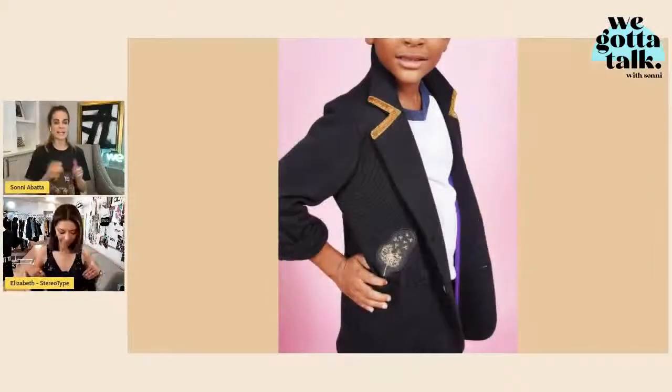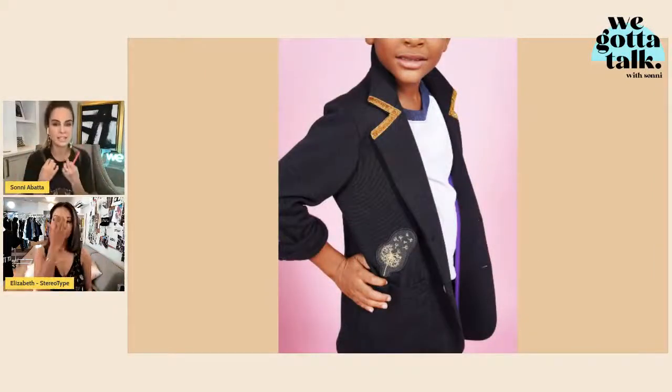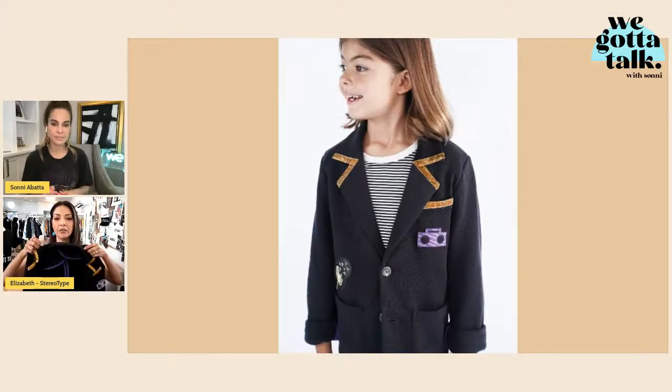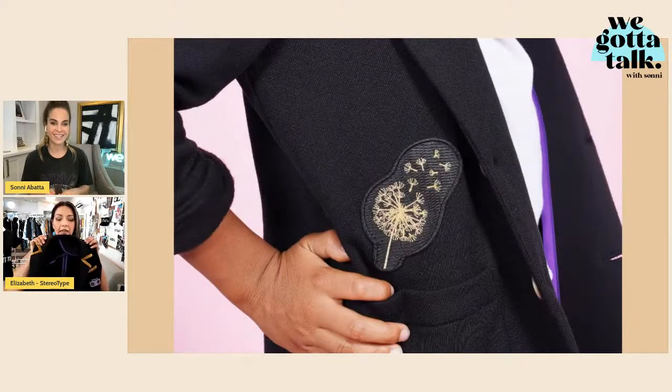So it's amazing. And for anyone who's just listening, I guess the detail, like what kind of a collar, a notched collar, is that what that's called, Elizabeth? Yeah, so I highlighted the notch, exactly. So I just highlighted different pieces of the blazer that wouldn't normally be highlighted. So for me, it was, let's really call out this notch.